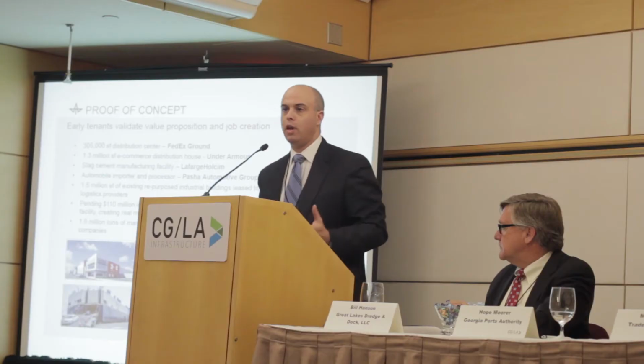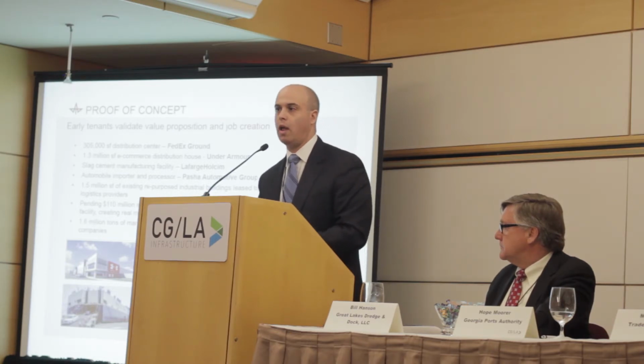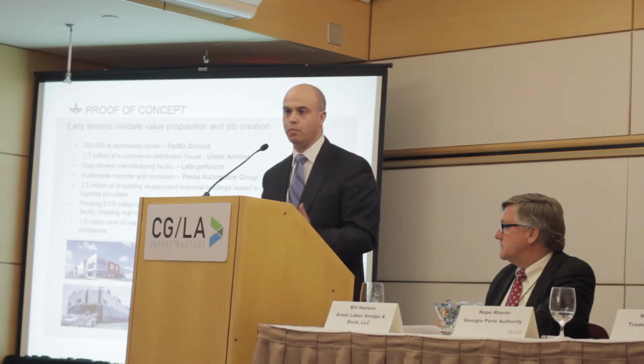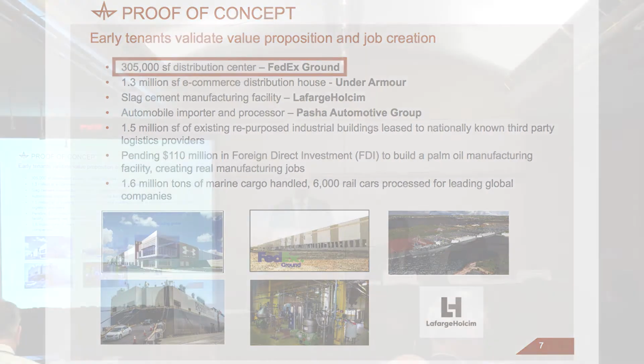So as I said, I think step 1 to unlocking the project was the environmental and the private capital. Step 2 is getting over the proof of concept hump, showing people that real companies will pay real money to be on this site and we can make it work for them. So our first tenant that will go live in July is FedEx. They're opening a 300,000 square foot ground hub on the facility. They were the earliest project to break ground. They have their occupancy certificate. They are hiring today. And we're going to see FedEx trucks moving in and out of there starting very soon.